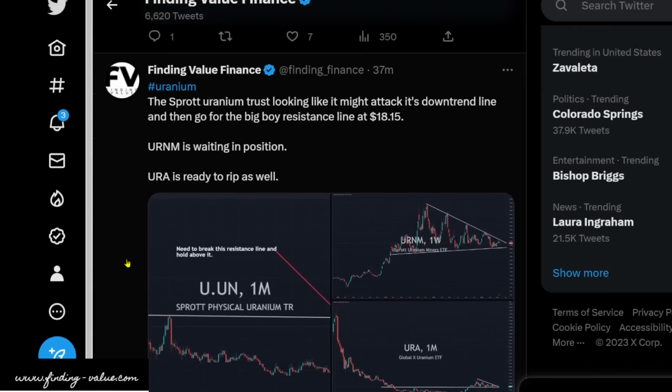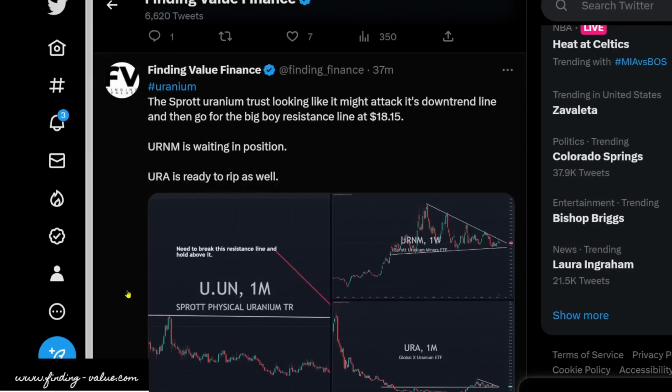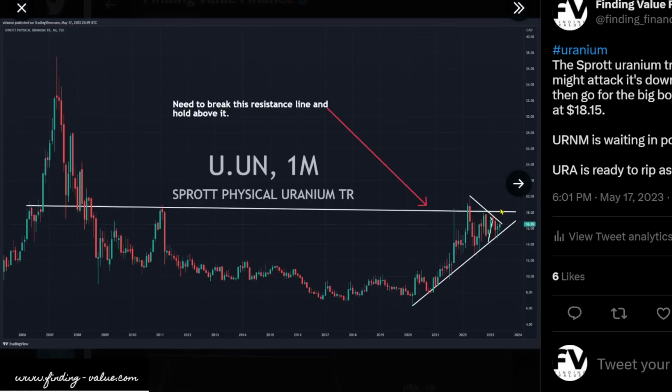So we got uranium here. The Sprott Uranium Trust looking like it might attack its downtrend line and then go for the big boy resistance line at 1815. URNM is waiting in position. URA is also ready to rip as well. So this is the Sprott Uranium Trust. We could break out of here and attack that 1815 trend line here.